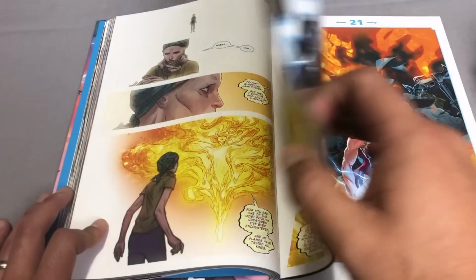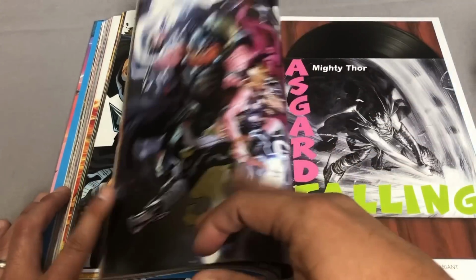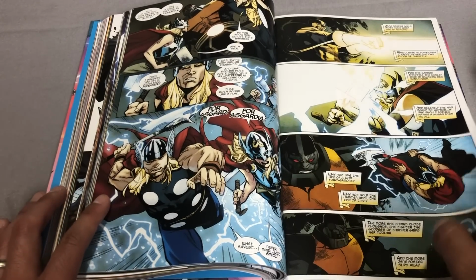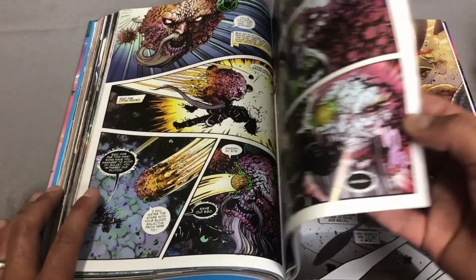Gorgeous artwork by Russell Dauterman. We are currently reviewing War of the Kings. I believe we have one more episode of that. It's the crossover event with Thor and all the Marvel heroes, and that comes out here in the next couple weeks. It will be on a Wednesday whenever the final issue 6 comes out, if you want to check it out.